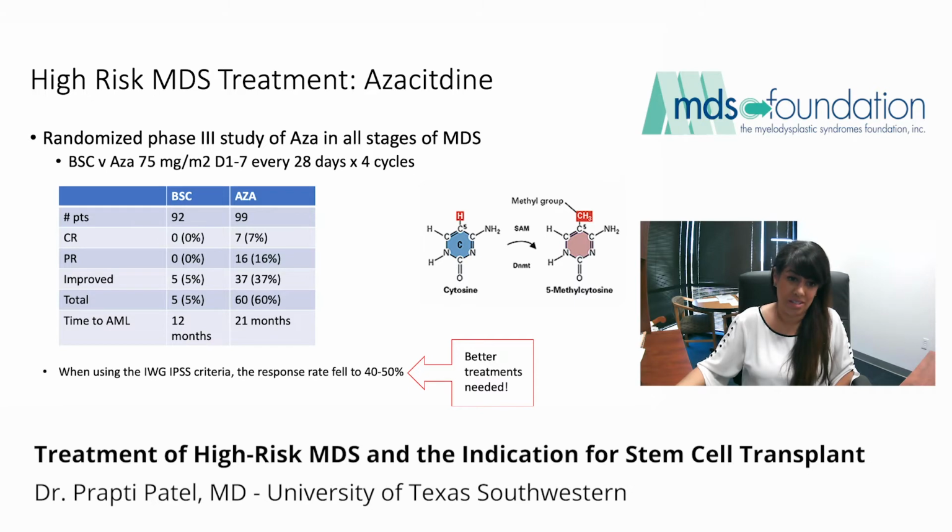Whereas those that did not get azacitidine and got supportive care, which means transfusions, hormone growth factors, other types of chemotherapy, the total number of people that improved was only 5%. And we can see here that also when treating with the azacitidine, the time to transform into the most aggressive form of leukemia called acute myeloid leukemia was 21 months in the azacitidine group and only 12 months in the best supportive care group. So we can see here that azacitidine is actually better than not giving any kind of hypomethylating agent and only treating with growth factors, chemo, or other types of transfusions.